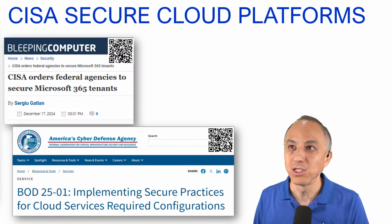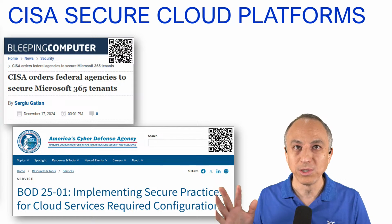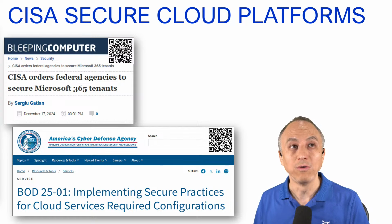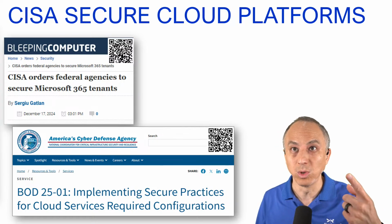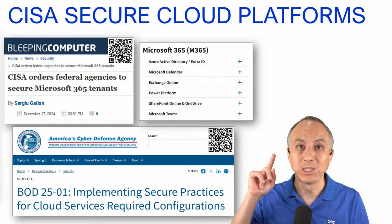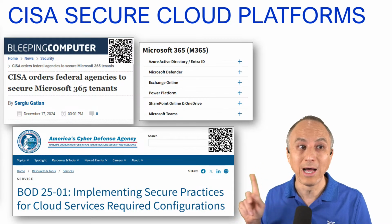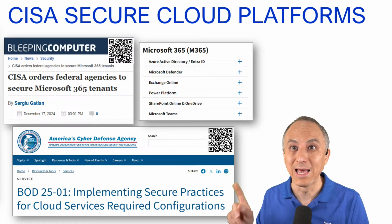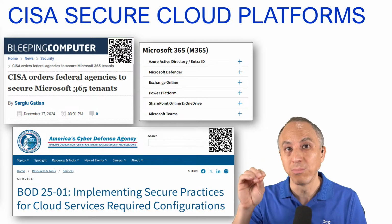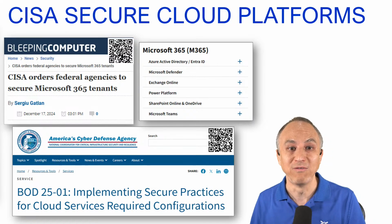2501, implementing secure practices for cloud services required configurations. Horrible name, whatever, but secure practices, I'm on board. So if you keep digging into these BODs, I have QR codes for the Bleeping Computer article, which has a reference. Highly recommend visiting that site. Read the article. I highly recommend looking at the CISA BOD. You will see there is an actual step-by-step guideline for how to secure your Microsoft 365 environment.